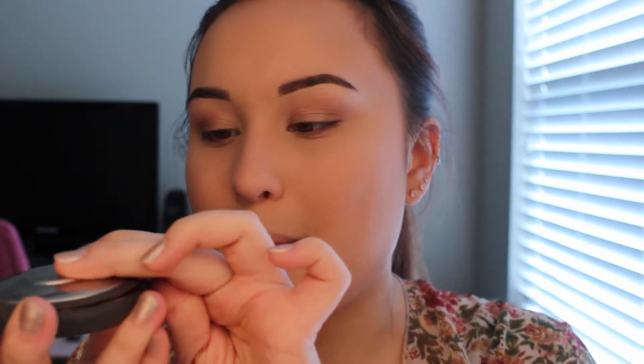This is my Becca Cosmetics pressed highlighter in the shade Champagne Pop. I had to fix this. This is the second time that I've had to crush it up, pour the alcohol in it, and have it set again, because for some reason mine just doesn't want to stay together. It's still gorgeous. It's a great texture. It's very creamy when I swatch it while it is a solid. It just does not want to hold together, which I don't love about it, but the shade is worth it for me.